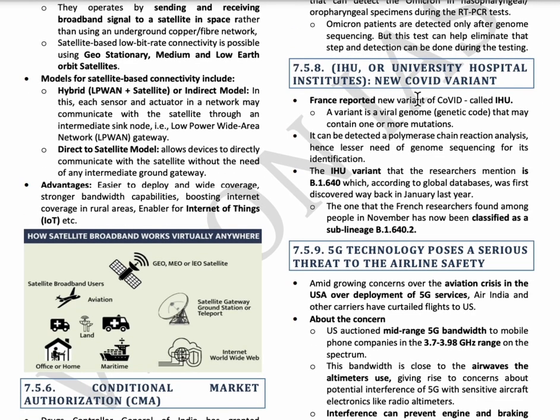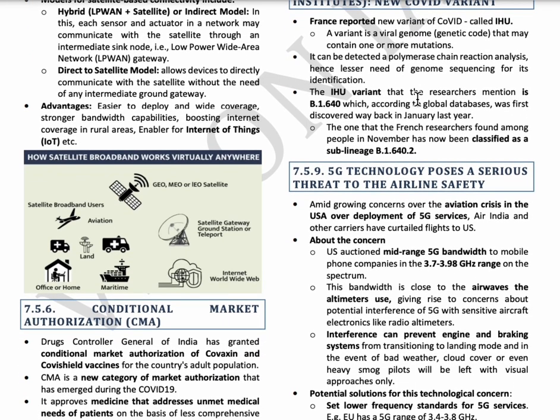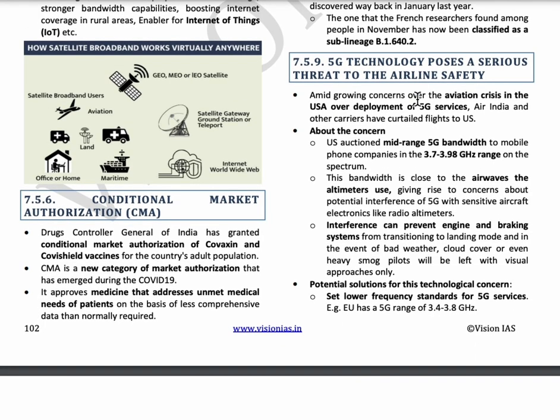Next topic is IHU, or Institut Hospitalo-Universitaire, new COVID variant. So IHU is a new COVID variant detected in France. Next topic is 5G technology poses a serious threat to airline safety. So 5G is a new generation cellular data network that operates at high frequency and offers high speeds, hyperconnectivity, etc. So the US has launched 5G bandwidth to all mobile companies in the 3.7 to 3.98 gigahertz range, which is disturbing the airline connectivity.